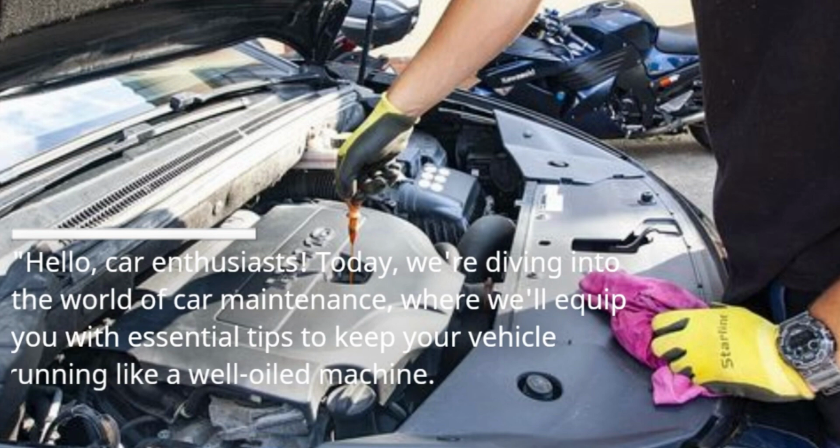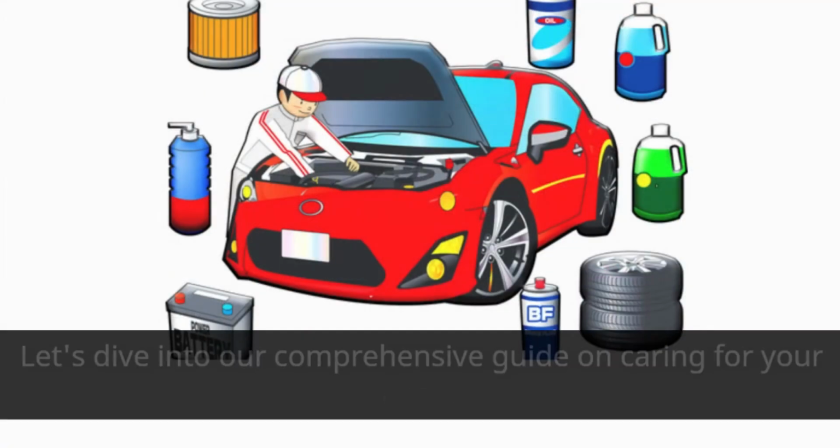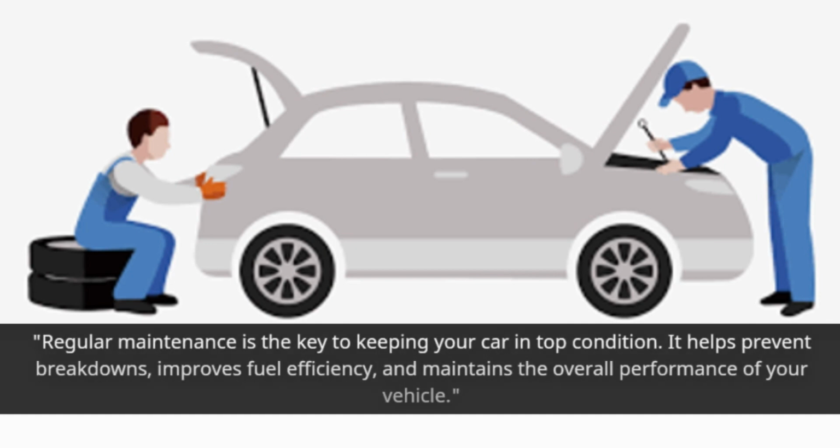to keep your vehicle running like a well-oiled machine. Regular maintenance not only extends your car's lifespan but also ensures a smoother and safer driving experience. Let's dive into our comprehensive guide on caring for your car. Regular maintenance is the key to keeping your car in top condition. It helps prevent breakdowns, improves fuel efficiency, and maintains the overall performance of your vehicle.